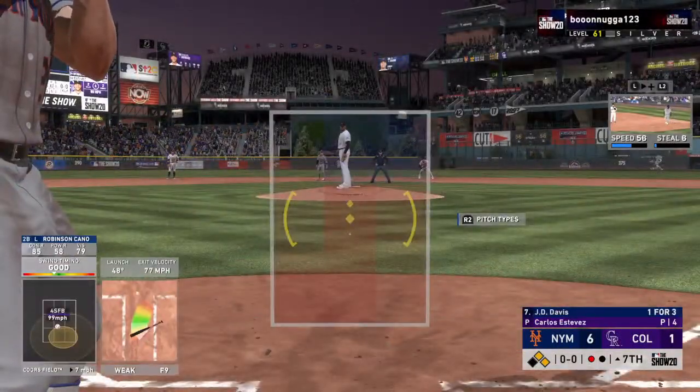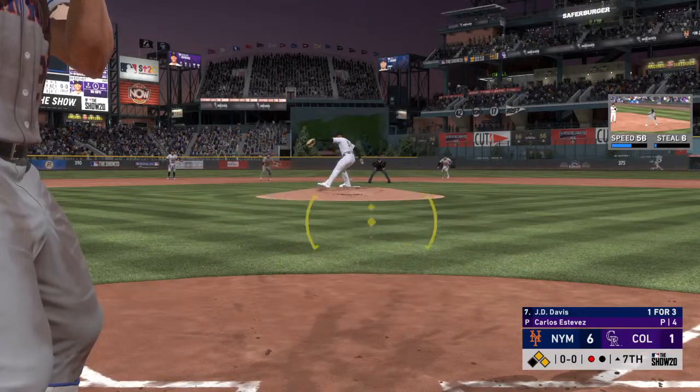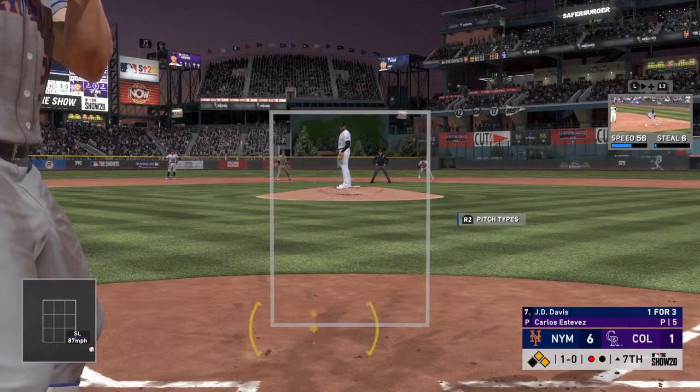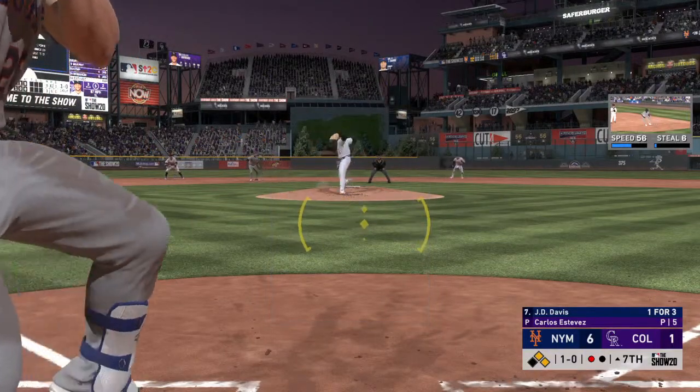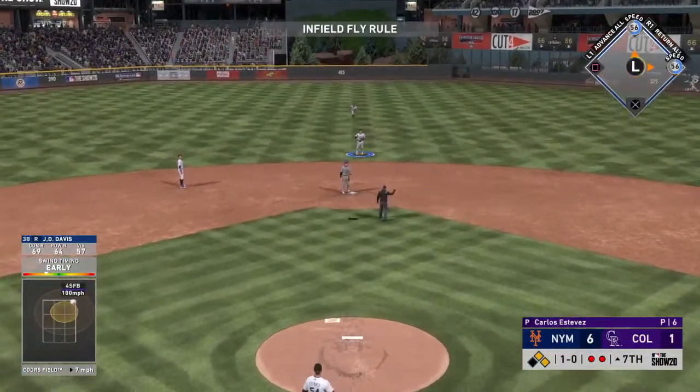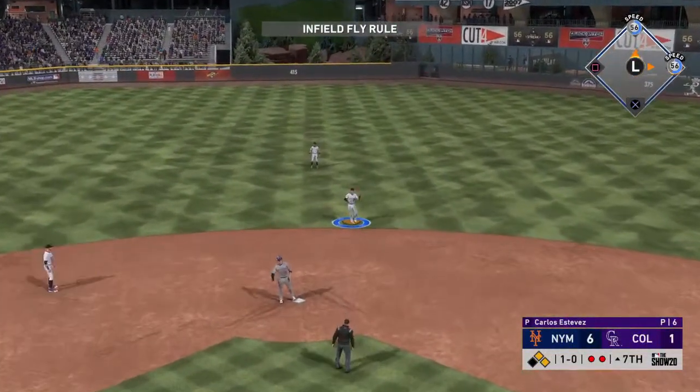Stepping in and ready for another shot, J.D. Davis. He's got a hit in 3 at-bats to this point. And he takes ball 1. First and second now, 1 man out. Popped him up. Infield fly, batter's out, hit there.